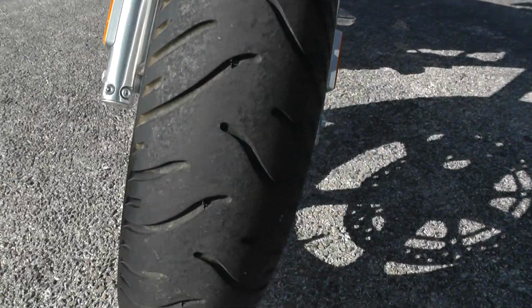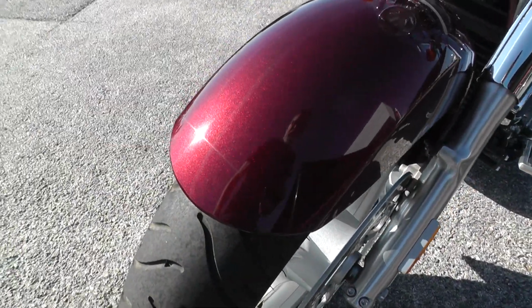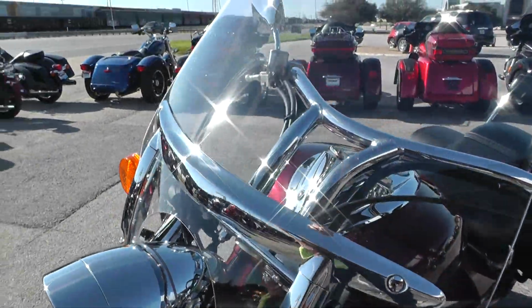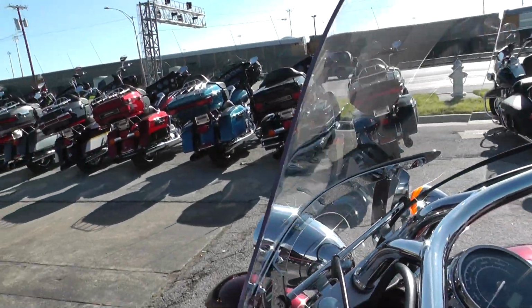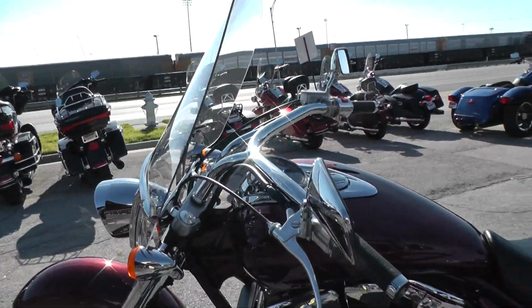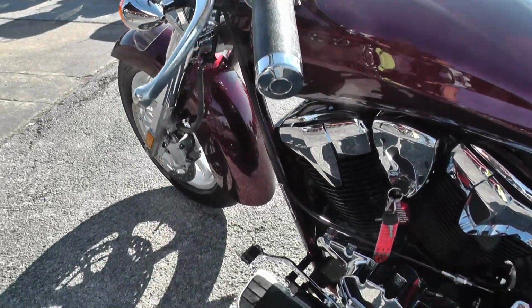Got a good tire on it. Don't see any kind of scratches or anything on the front fender. Got a big nice windshield on it, real clean and clear. There's cool looking handlebars. Rider floorboards.